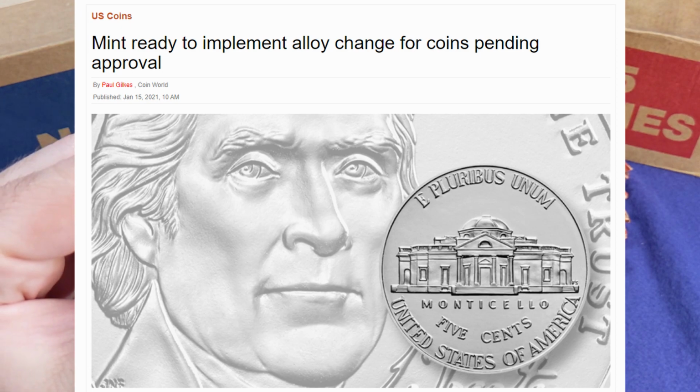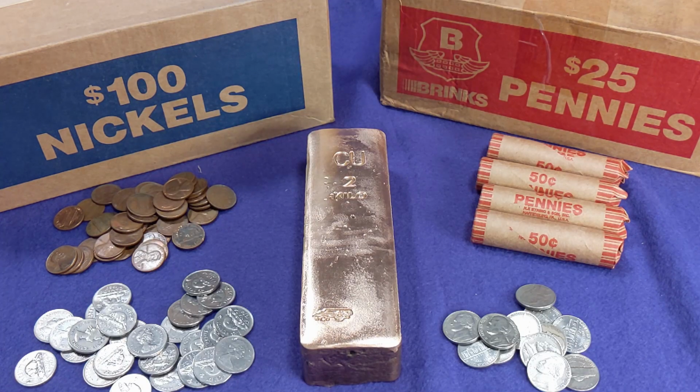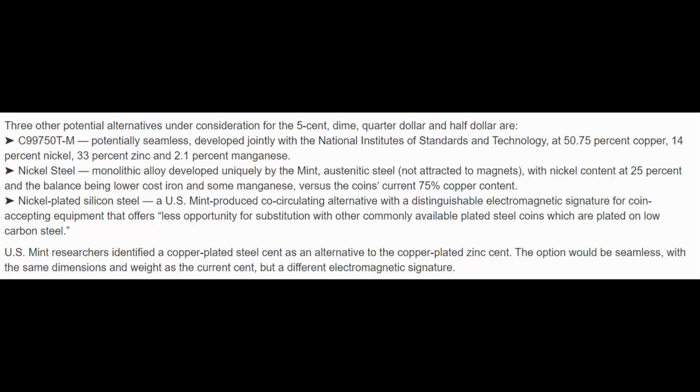Here's an article from January of 2021 over at CoinWorld about how the mint is getting ready to implement alloy changes for some coins. And it's the penny and the nickel that are the biggest targets. That's right, the debasement of the currency has gotten so bad that even the zinc pennies cost over 1.76 cents to make, and nickels cost the mint 7.42 cents each. Here's a list of some of the newly proposed alloys. You can see the goal here is basically to reduce either the amount of copper or nickel, or both, and sub in less costly materials like zinc or iron.